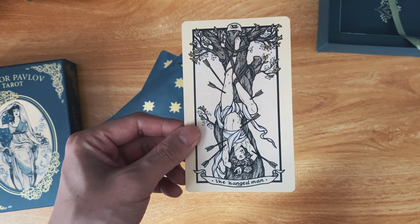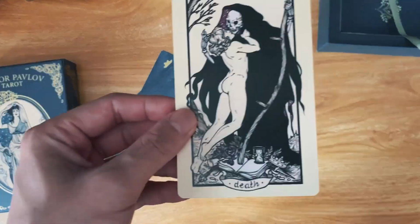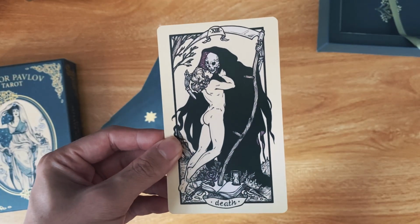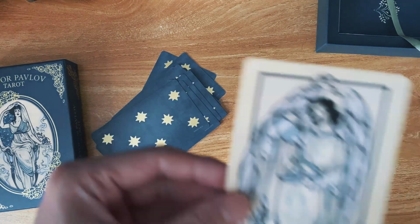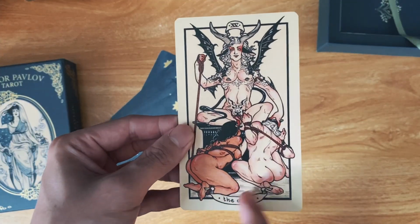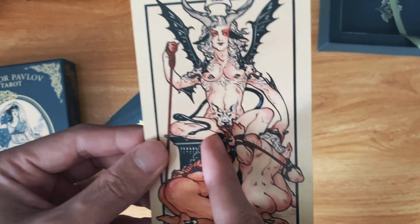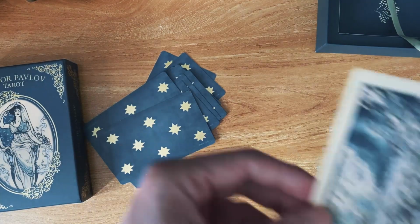The Hanged Man, very nice. Death, beautiful. I really like the spot of purple in his cloak. Temperance. The Devil. So these are the lovers that were in the Lovers card. You can see that the genitals are actually some sort of tiger or feline.